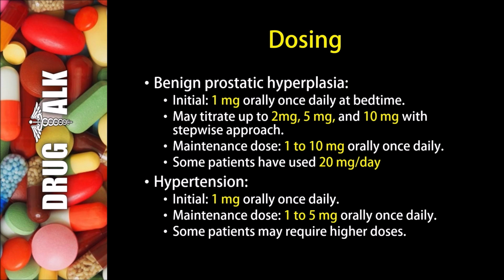The maintenance dose would typically be between 1 milligram and 10 milligrams orally once daily, but some patients have used 20 milligrams per day. In hypertension, the initial dose would be the same, in that it would be 1 milligram orally once daily, and this time the maintenance dose would typically be between 1 and 5 milligrams orally once daily, and again, some patients may require higher doses.